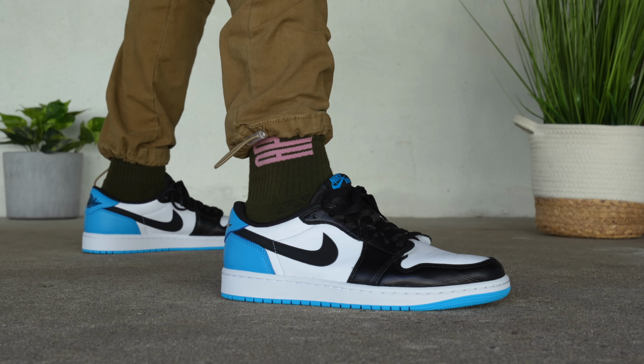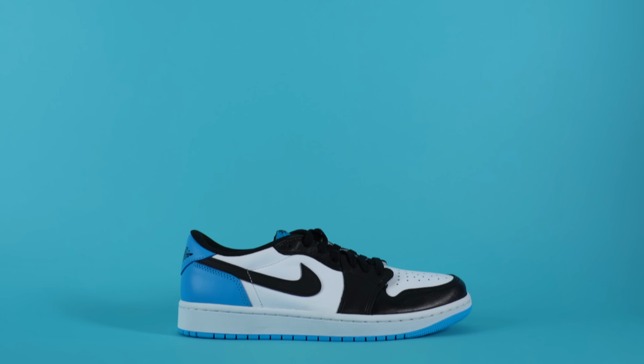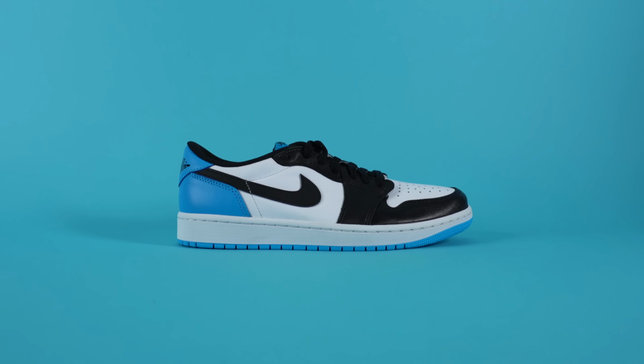lows moving forward. The good news is though, if you miss out on a pair of these on release day, or maybe you want to grab a pair of these early, at least early in the United States, the resale price of this shoe is not that crazy. In fact, I think I grabbed my pair for around $190 or $200.